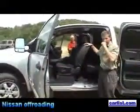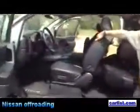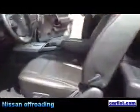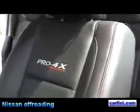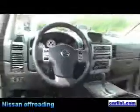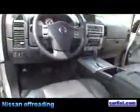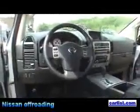Again, this one has the optional leather, and you can see in the front seats the Pro 4X insignia is embroidered in it, and there's contrast red stitching. Other things that are standard on both the Pro 4X and the LE, we have a Rockford Fosgate audio system, standard 350 watts of power, subwoofer, XM satellite radio, standard on the upper trims, and available on the SE grade.